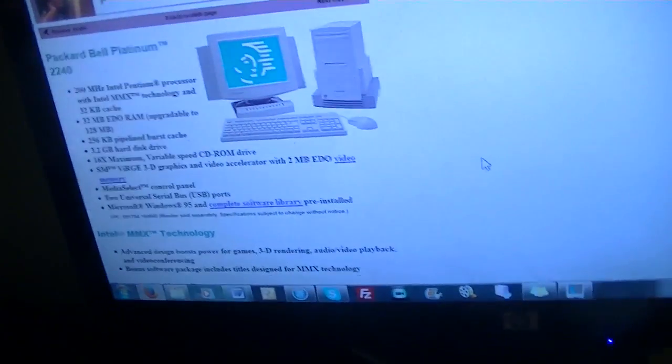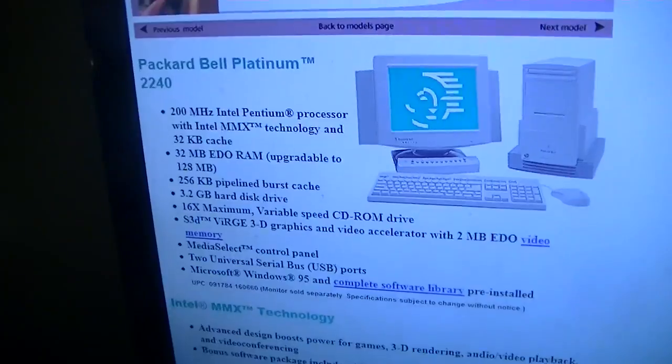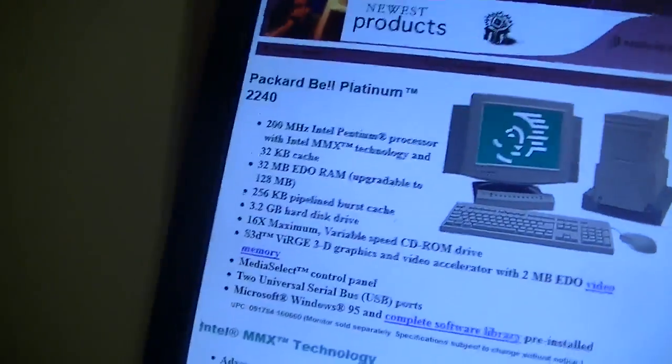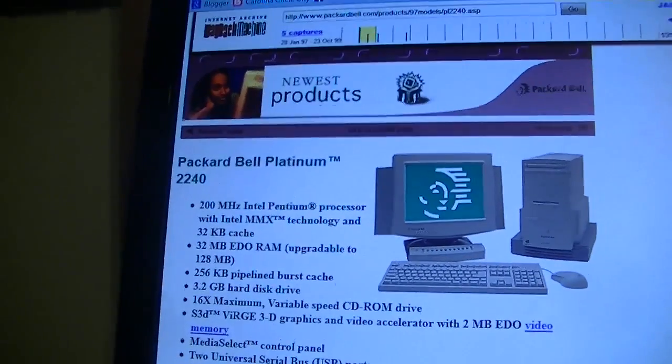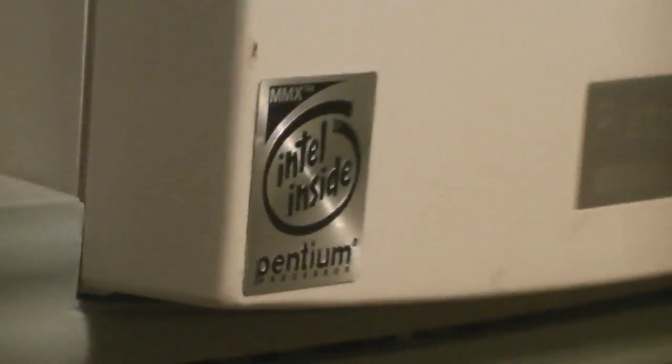I pulled up Packard Bell's old website from 1997 on the Internet Archive. We got a 200 megahertz Intel Pentium processor with Intel MMX technology. This computer was manufactured in very early January of 1997. This was pretty much the first Packard Bell to include, or any computer at all, to include MMX technology on the CPU, which is really, really cool.